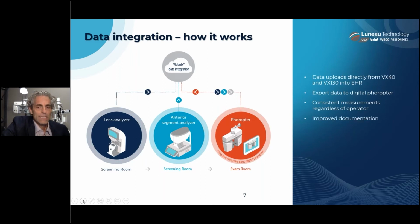Because this all integrates, it allows for improved documentation as far as accuracy and what is documented, because it can be fed straight in from the instruments into your EHR. All this adds to enhanced patient experience, because when you have everything in one place, how often do your patients ask you, well, doc, how much did the new prescription change from the old one? And what we're used to saying is, oh, not very much. Well, now what I can do is, you know what, let me show you. Click, there's your old. Click, here's your new. Can you see a difference? And it makes it very, very easy to make this a better experience for our patients.